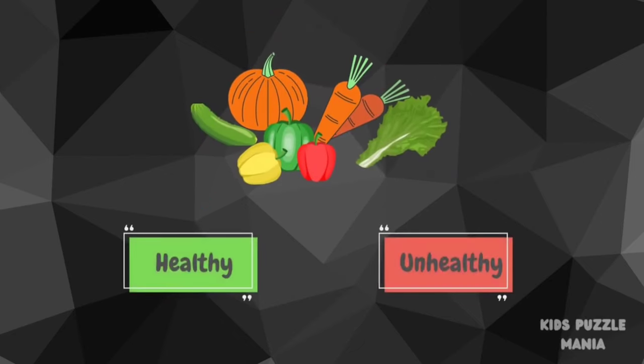Yummy vegetables. Which vegetable is your favorite? Let us know in the comment section. Are they healthy or unhealthy? Yes, they are healthy. You are right.